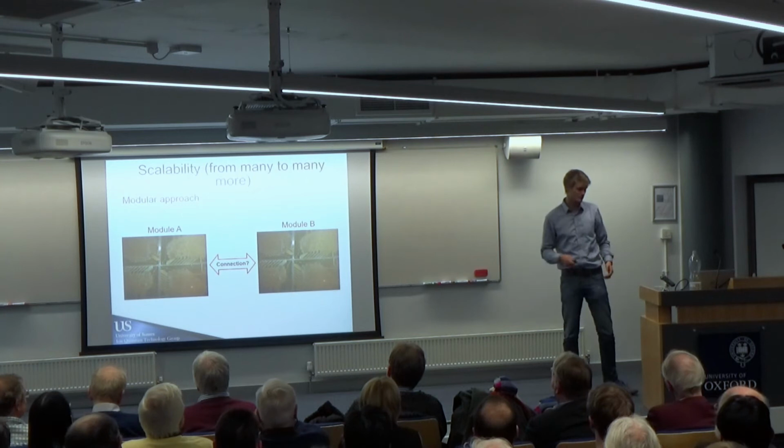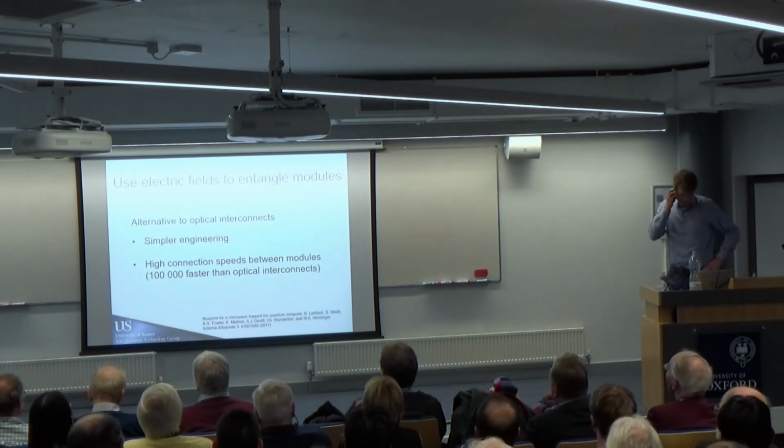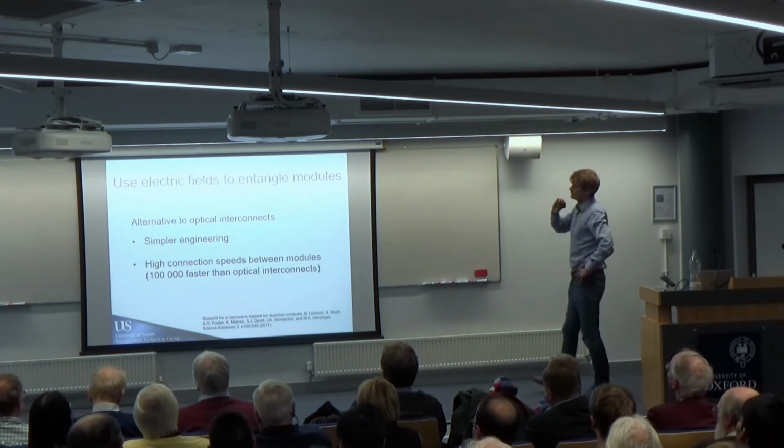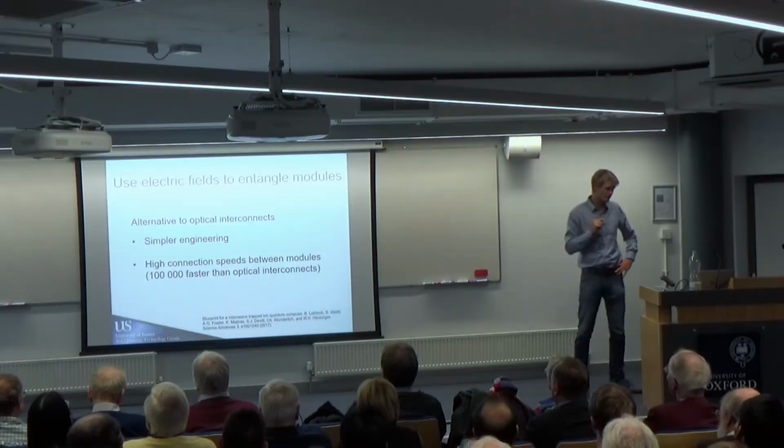We, again, seem to be different. We didn't like that too much, and I can explain why, but basically we use electric fields to connect these modules. And the reason we don't go for photons is because, one, it's very difficult on the engineering side, and also, if you look at the connection speed, so if you look at how fast can I entangle a photon with an atom or an ion, and then entangle that photon with another atom, that's quite slow.